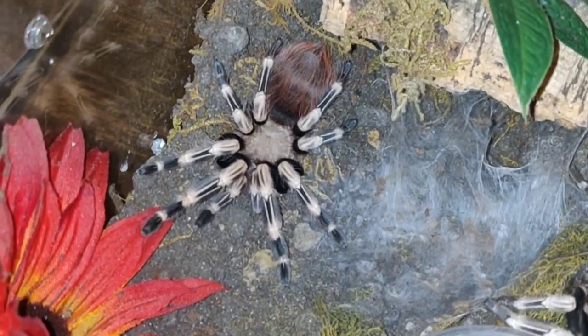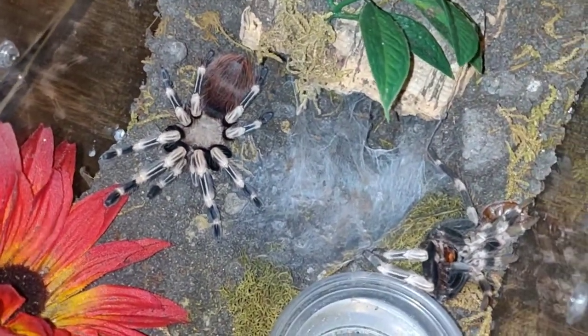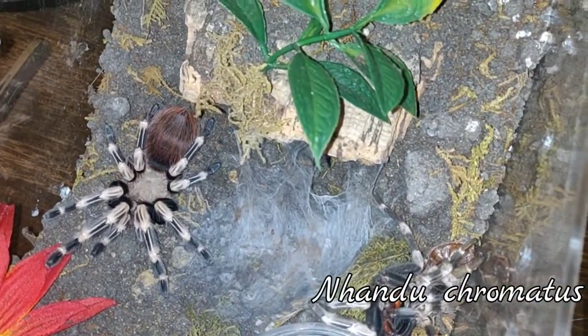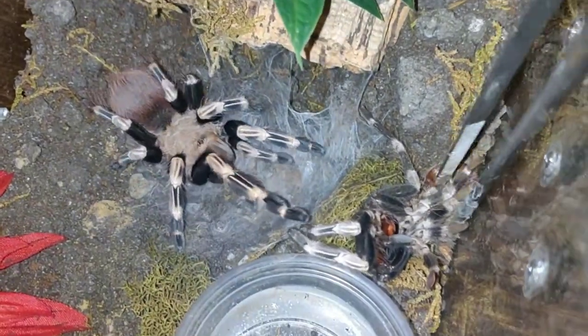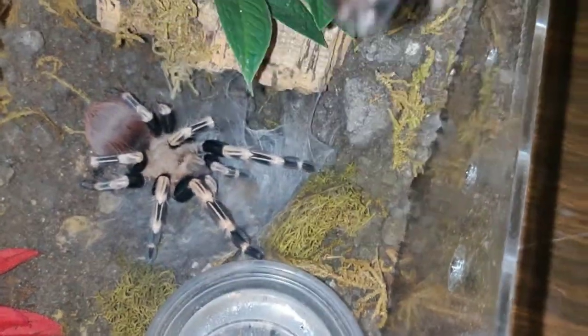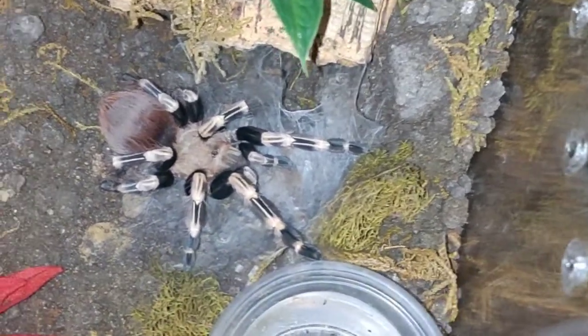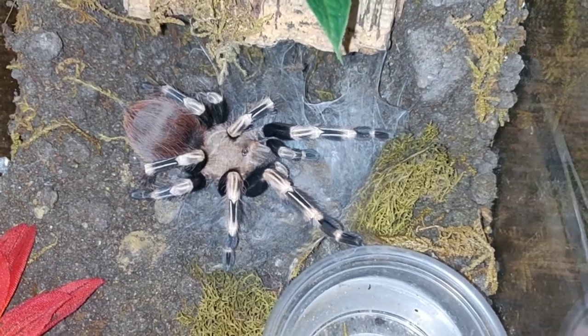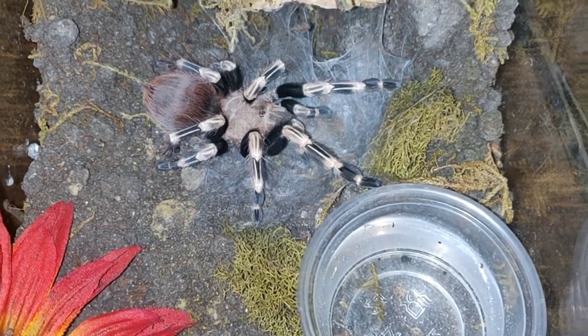Okay, so this is a surprise. Not expecting a molt here. My Nandu Chromatis must have molted pretty recently. This is a female too. Get this molt on her. Really nice looking spider. I won't be feeding this one, but I have another one, so I'll give that one a feed. Cool.